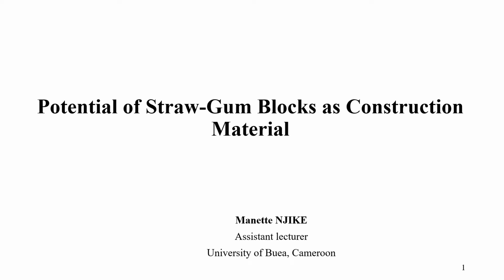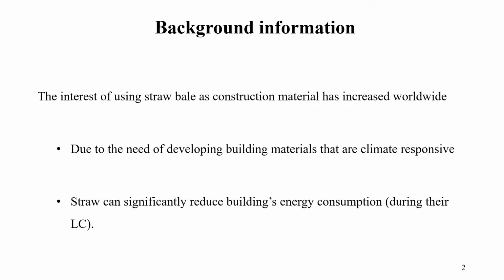I will present a part of my PhD thesis. It is already published. It is about the potential of straw bale as construction material. The interest of using straw bale as construction material has increased due to the need of developing building material that are climate responsive, and also because straw can significantly reduce building energy consumption during their life cycle.